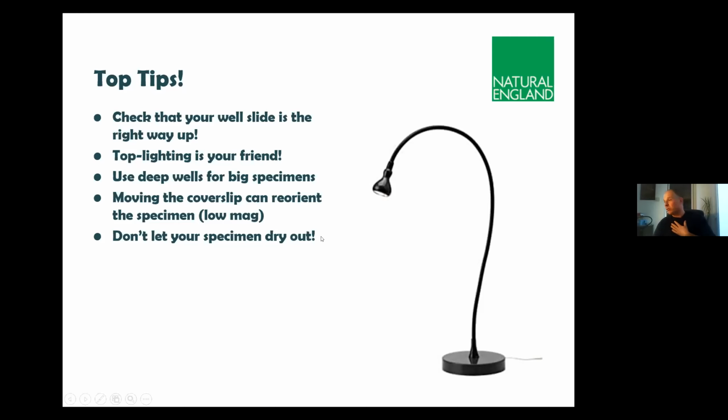And what I'm probably guilty of right now is letting my specimen dry out, because I've got a specimen on the microscope now and I've been talking for a little while, so they're probably drying out as we speak. But when you do that, you'll end up with a tiny little puddle of alcohol around the creature you're trying to identify, which will completely obscure all of its edge features and make it very difficult. So please don't let your specimen dry out.